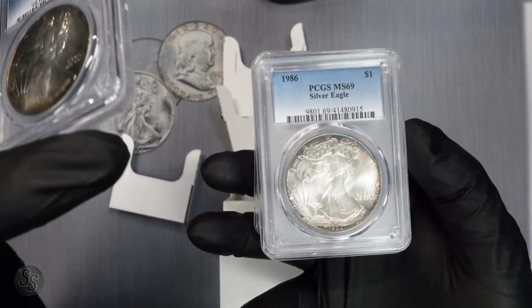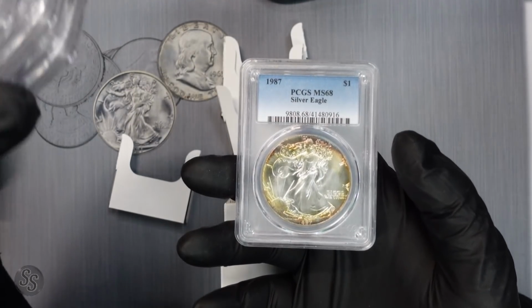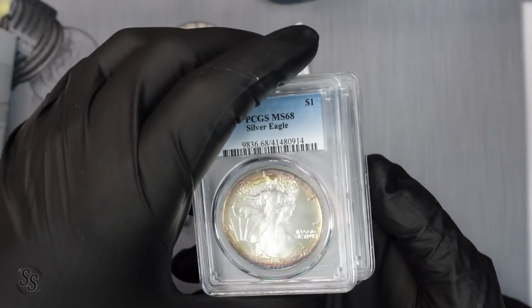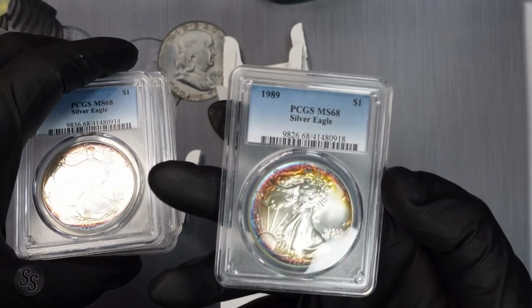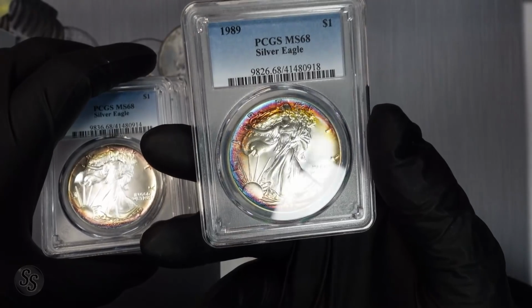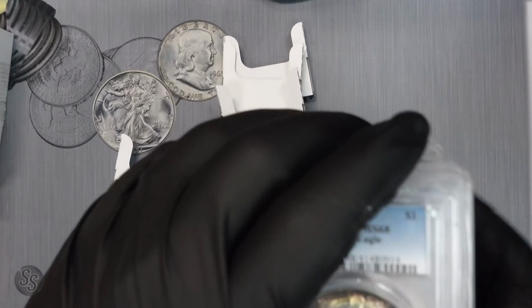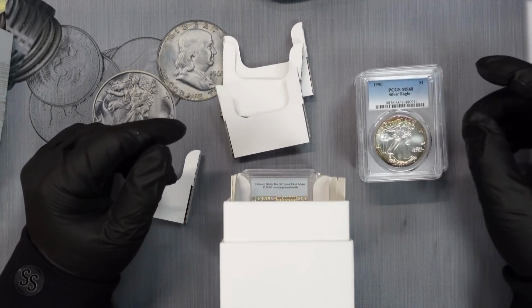So, you know, we got some beautiful Silver Eagles here, mostly 68s. At least the MS69 was the 1986. I will give that. The early 86, the first year, and slightly better date as well, is the only one that came back in MS69, I should say.